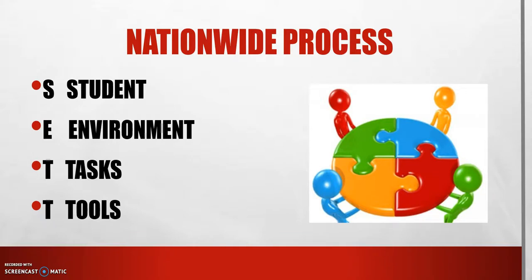The next area is environment. So within the school setting, kids need to have access to many places: the cafeteria, the computer lab, the gym, library, classrooms, science lab. The first T is tasks.